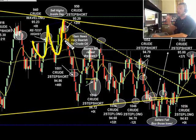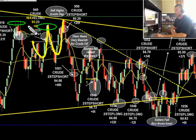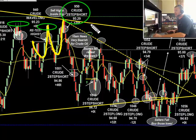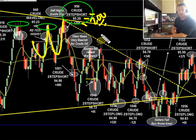Now this time I say, remember, all of that weakness we saw right there, inside day, and now the dollar is starting to flatten out. It's a very easy trade now here, getting short. At 950 here, guys, again, inside day, I want to sell those highs. I take a two-step pattern short, 95.29, and again, I make my $200 or my 20 ticks.